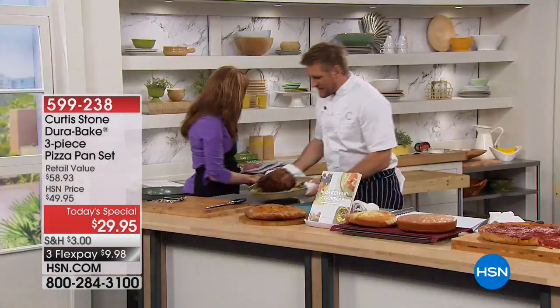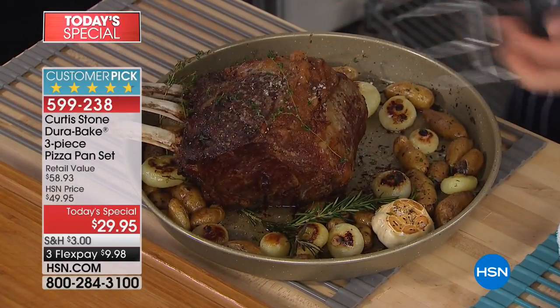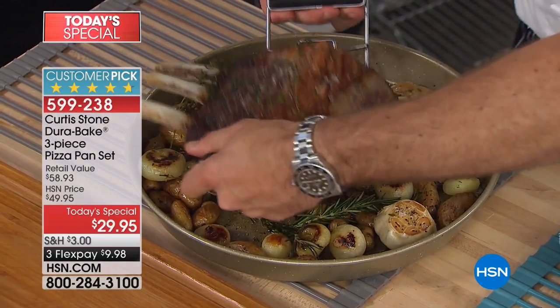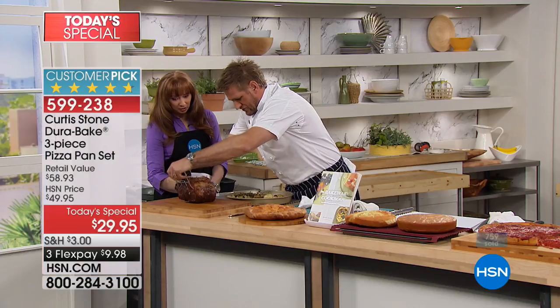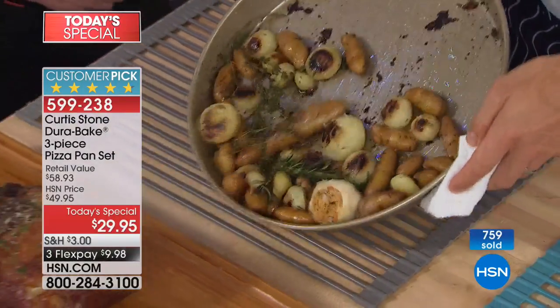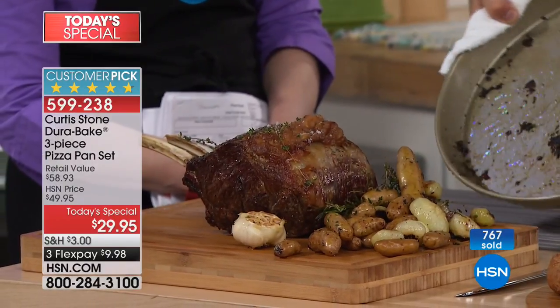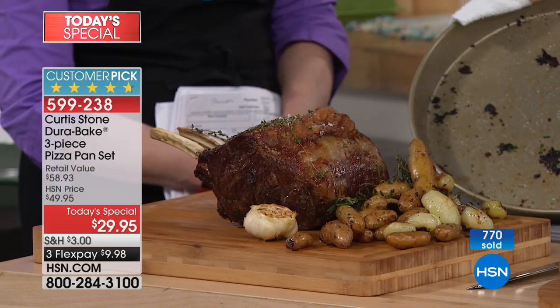You can do an entire standing rib. Here's the cool part. I'm using my bear claws. I'm picking up this beautiful standing rib. Do you need to clean the pan? Well, first of all, this is just going to slide straight on out. I'm going to pop it straight onto the cutting board. The juices. And then, yes, you have these crispy roasted pieces.